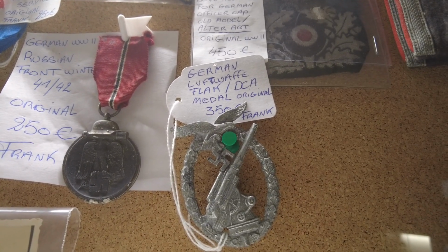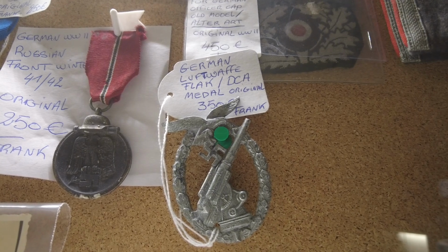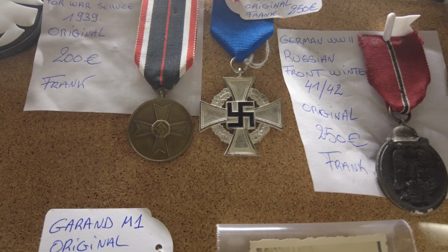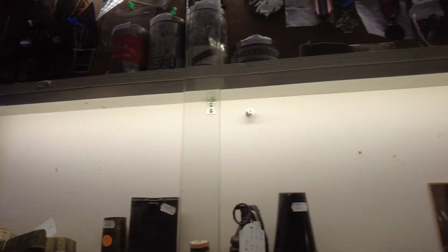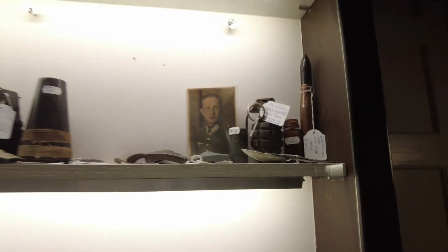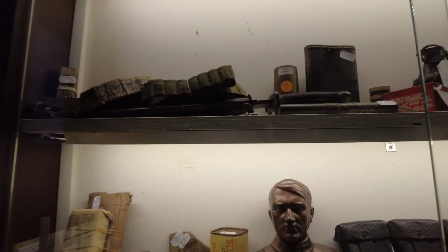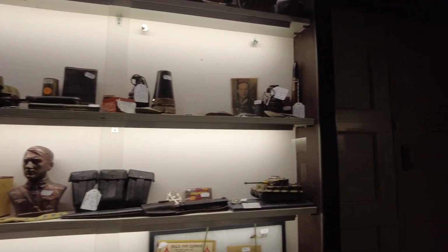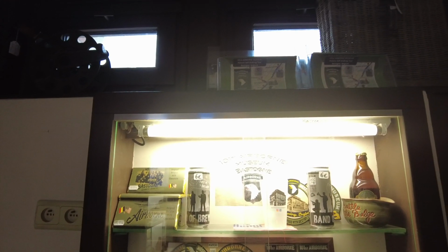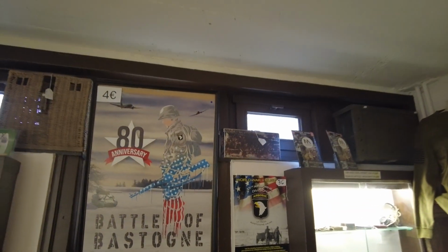Now, this is a German 88, I think. My father said when those hit the trees, the splinters of the wood would kill you. There's a 25-year service award. And this is a German Knight's Cross. Some tobacco. German belt buckles. Over here, this is some stuff that was manufactured, and as you can see, it is the 80th anniversary. This is some stuff that they sell here.